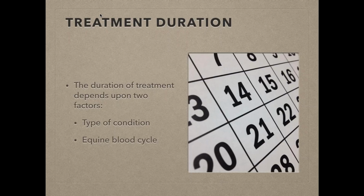On the other hand, in our case study, the liver condition, the scouring and the flaky skin should be resolved within the equine blood cycle period. We'd assess that over the course of treatment because every horse is going to be a little bit different. But what I'd probably do is, because the turmeric provides liver support as well as arthritic support, once the scouring had been eliminated and the horse's liver was looking a bit stronger, I'd probably take out the dandelion root altogether and just rely on the turmeric for that very low level ongoing support for this older horse.